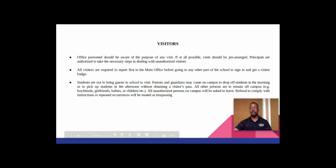Visitors. Occasionally we have people come up and visit their students or have lunch with them, and that's fine, but they must go through the front office. We don't allow people to just walk on campus because this is a safety issue. So make sure that if you have someone coming by to visit you, I'm talking about in the front office or during lunch, I'm not talking about in the classrooms, make sure they obtain a visitor's pass and they go where they say they're going to go. Anybody unauthorized to be on campus will be considered trespassing.